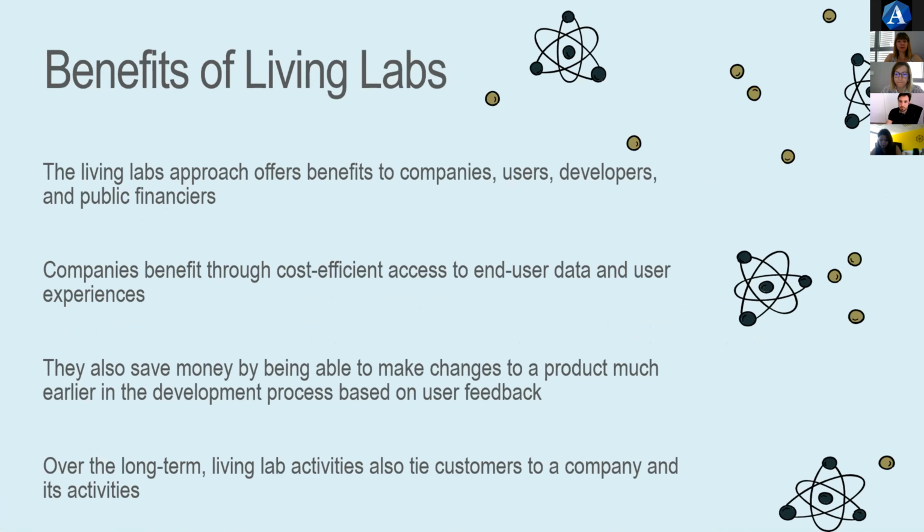So why organize living labs? When approaching complex challenges that exist and involve a real life context, it becomes very hard for a single actor to find the right solution. So by collaborating and co-creating the solutions with the end users and all the actors involved, the complexity and uncertainty is reduced, and the chance of finding a sustainable solution is increased.